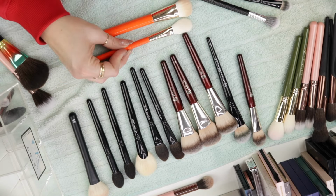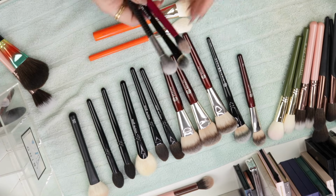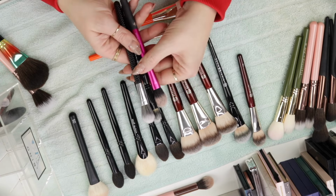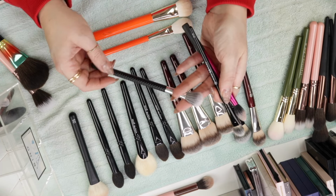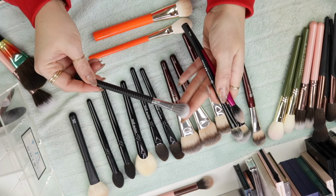A great multitasker as well. Really enjoying that one. I have these other three little random flat-ish brushes. This Moda brush, honestly, this has gotten me through a lot. This has been a very nice brush, but I am going to pass it along to someone.